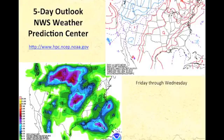Now, as we look ahead, the 5-day outlook shows heavy rainfall possible across the central and northern plains, regions of the southwest, and also Florida. Temperatures across the southern plains and into the eastern United States may be above normal.